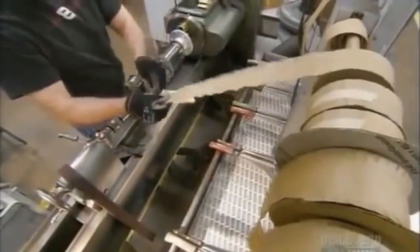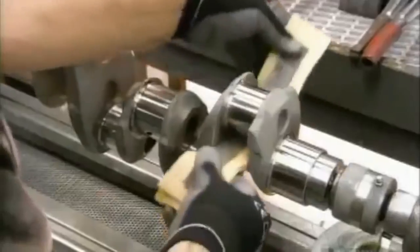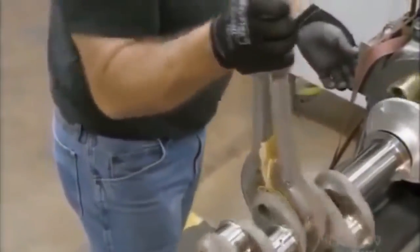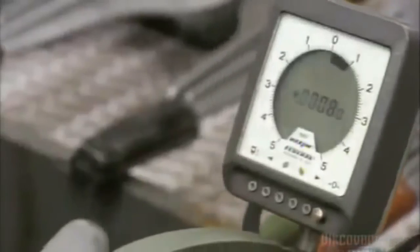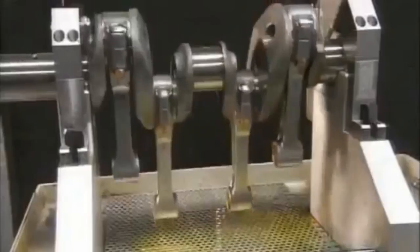To build a 4-cylinder engine, a worker wraps abrasive tape around what's called a bearing journal on a crankshaft. Using a polishing jack, he polishes the journal to the correct diameter, which he verifies with a digital snap gauge. An operator then oils the journal and attaches a connecting rod. These link the pistons to the crankshaft, which turns to generate power.